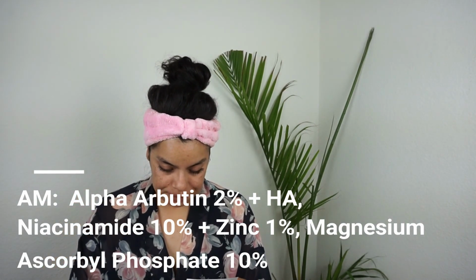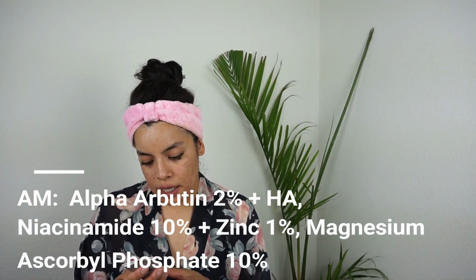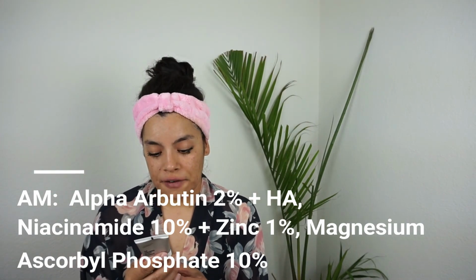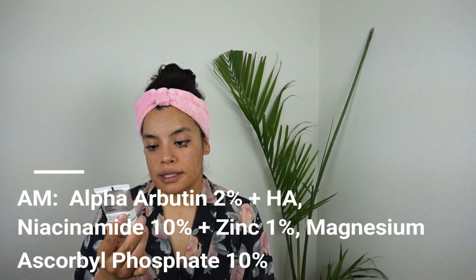And then after that, I will do magnesium ascorbyl phosphate 10%. I honestly don't know how to say that. And this is a brightening hydrator with a stabilized vitamin C derivative, which vitamin C helps with brightening the skin. Okay, so that is the morning time regimen. And again, after I put those 3 products on my skin, I will follow up with the moisturizer and then put sunscreen on if I'm heading out for the day.